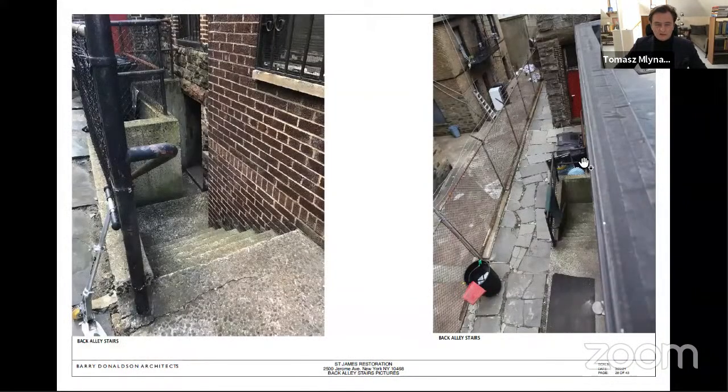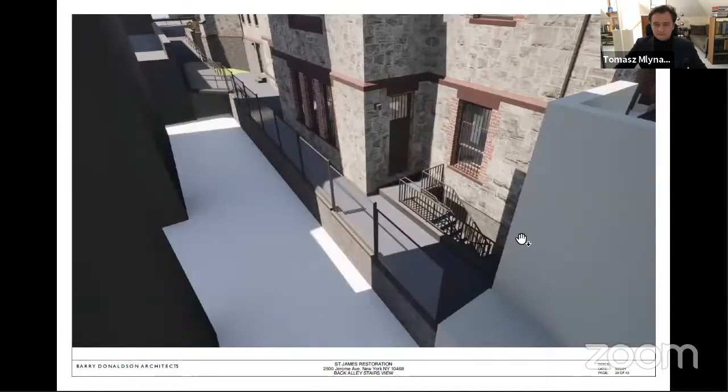A picture of part of the work will be in the back alleyway, will be reconfiguring the stairway to the cellar. You can see right now it forms this lightning bulb shape and will be creating a switchback stair in this corner in the back alley.